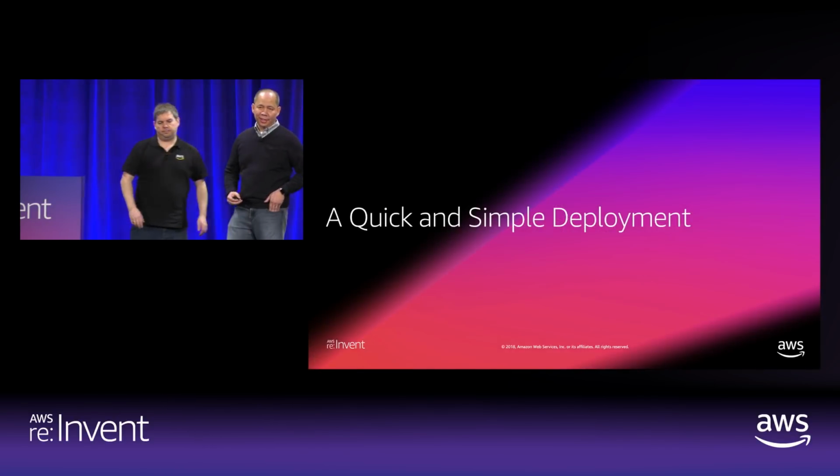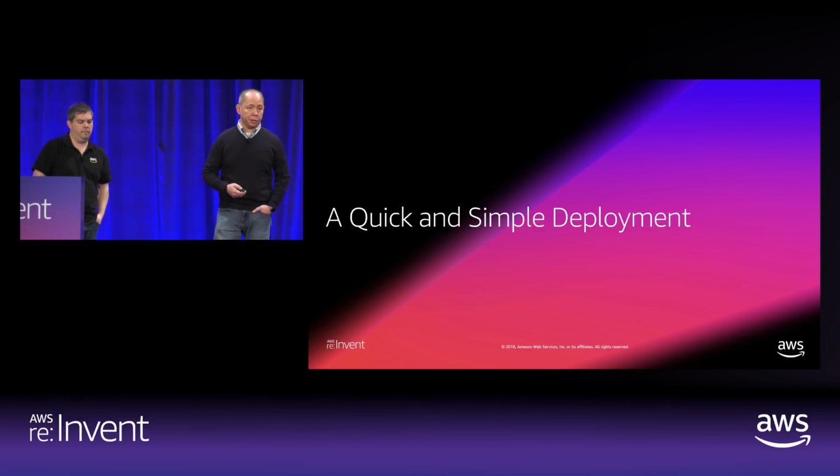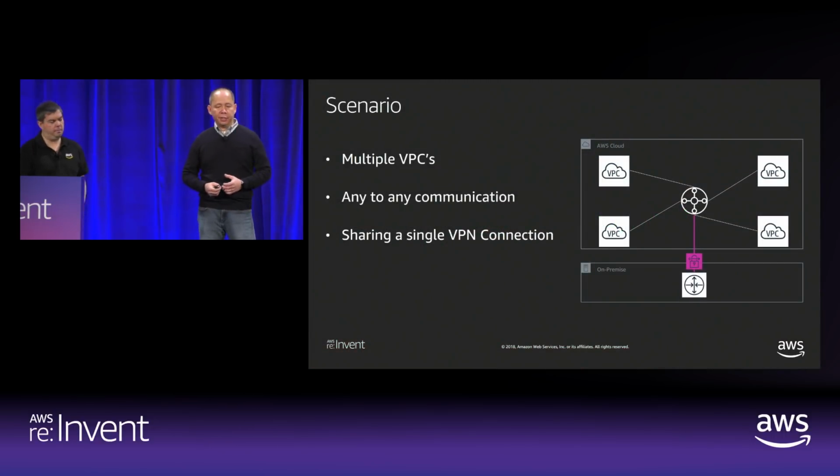Thanks, Steve. So obviously, I think you get the concepts at a high level. Steve did a good job of presenting it at a 10,000-foot view. So let's take it down to a 1,000-foot view and see what it looks like to actually create the components of a transit gateway. So let's take this scenario where you have a development environment where you have 4 VPCs.